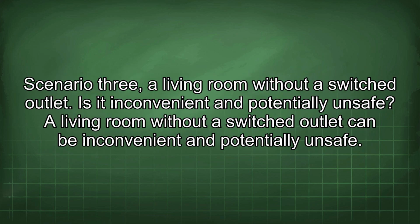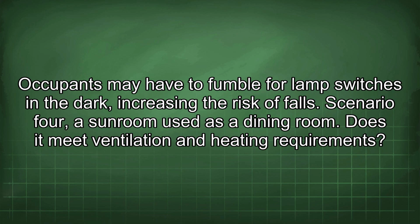Scenario 3. A living room without a switched outlet. Is it inconvenient and potentially unsafe? A living room without a switched outlet can be inconvenient and potentially unsafe. Occupants may have to fumble for lamp switches in the dark, increasing the risk of falls.